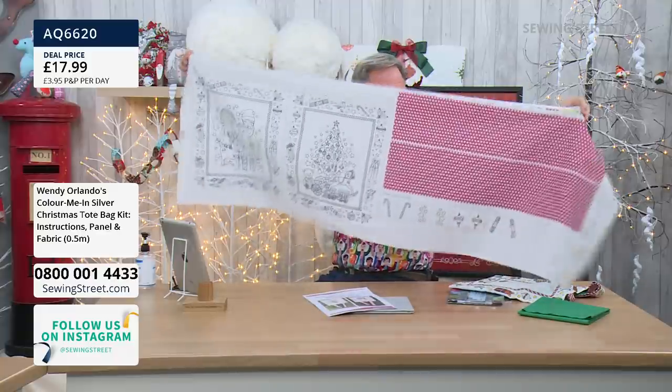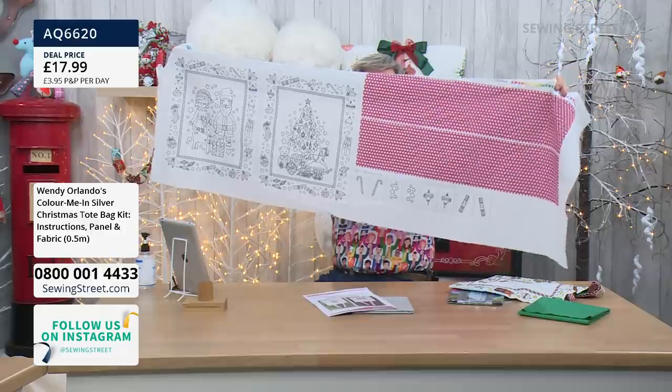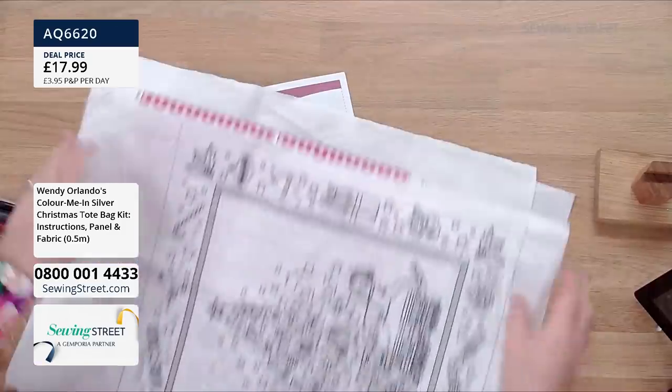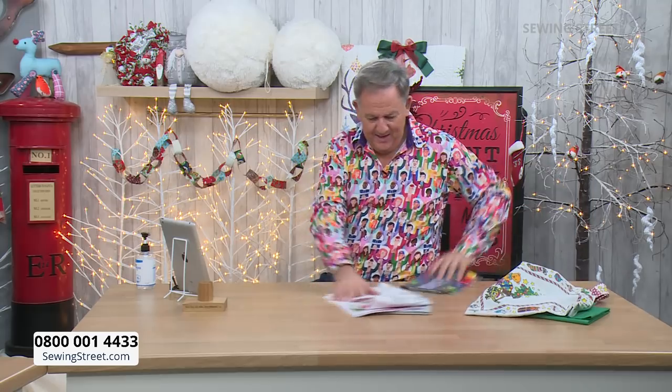There's the panel. So there's your straps, your two sides of the bag, and your little connectors. I've also got the crayon. No, they're not crayons, the felt pens. Pens in, there you go.